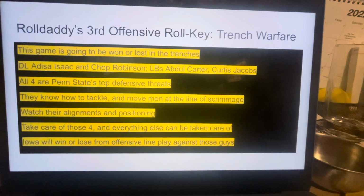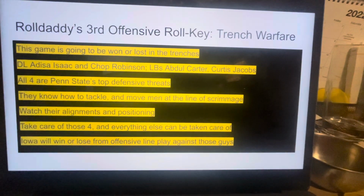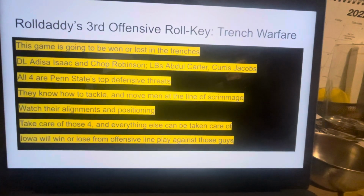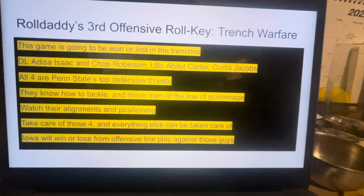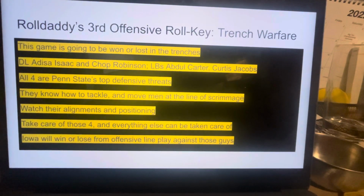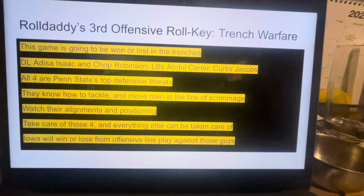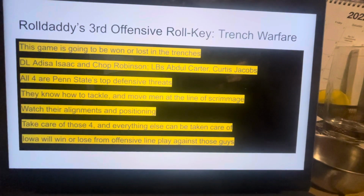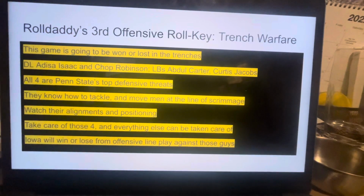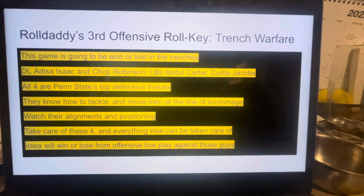And then my third offensive role key is going to be trench warfare, because I'm going to tell you right now, this game is going to be won or lost in the trenches. They have a lot of good defensive linemen and linebackers. Their top defensive threats: Chop Robinson, Abdul Carter, Curtis Jacobs, and Adisa Isaac. You've got to make sure you are playing those guys every play. They know how to tackle and move men at the line of scrimmage. So just watch their alignments and positioning. If you can take care of those four, everything else will be taken care of. Iowa's going to win or lose based off of offensive line play this week, believe it or not. It's going to really determine their game.